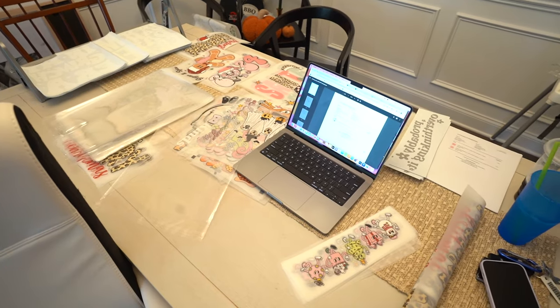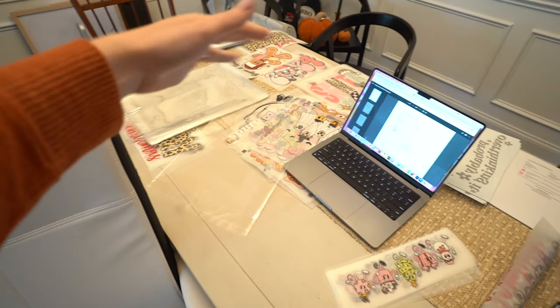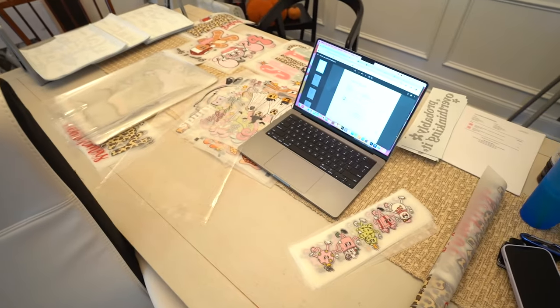Time packing up transfer orders. So I've got packing slips, my computer, transfer stacks, screen prints, all that kind of good stuff here, and we're gonna get them packed up.